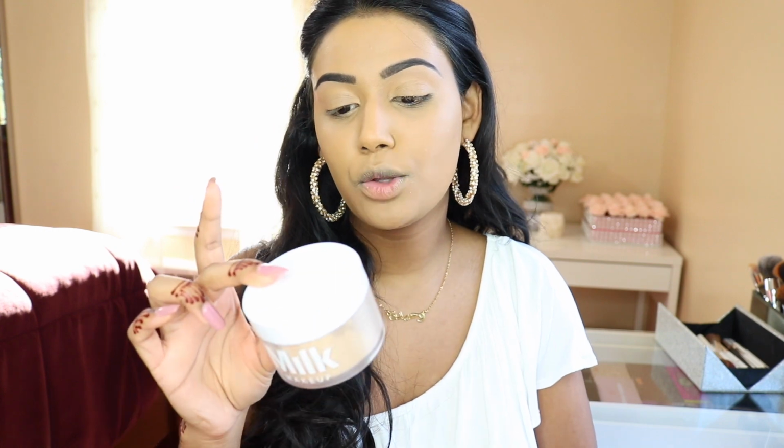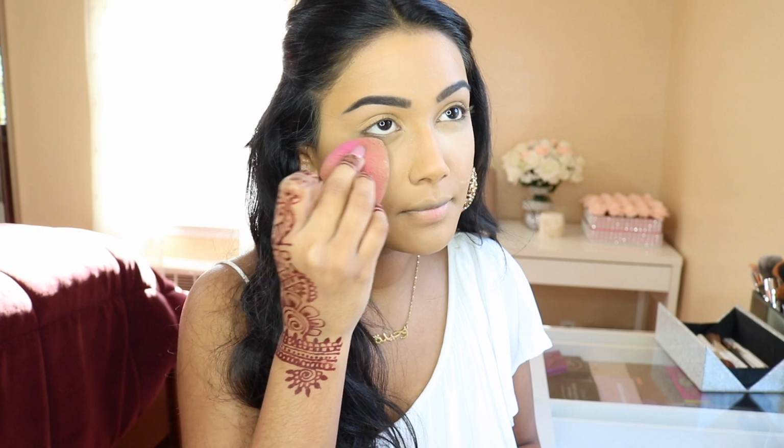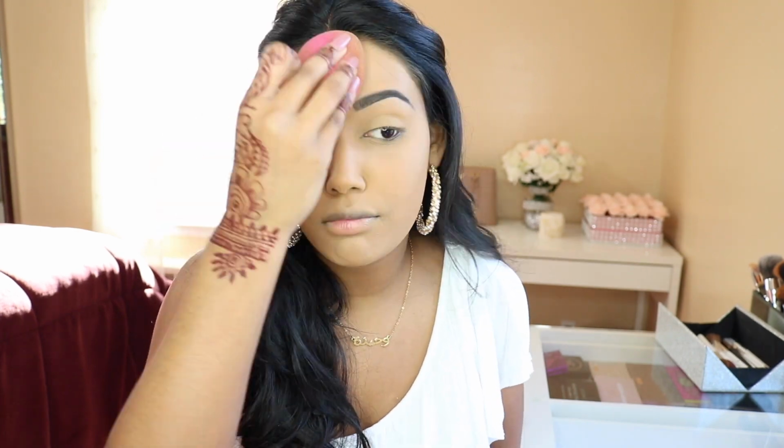To set everything, I'm going into my loose setting powder from Milk Makeup. This is their Blur and Set powder. This is in the shade Translucent Medium. I'm actually just gonna go in and set the rest of my face with this powder. I really, really like it.